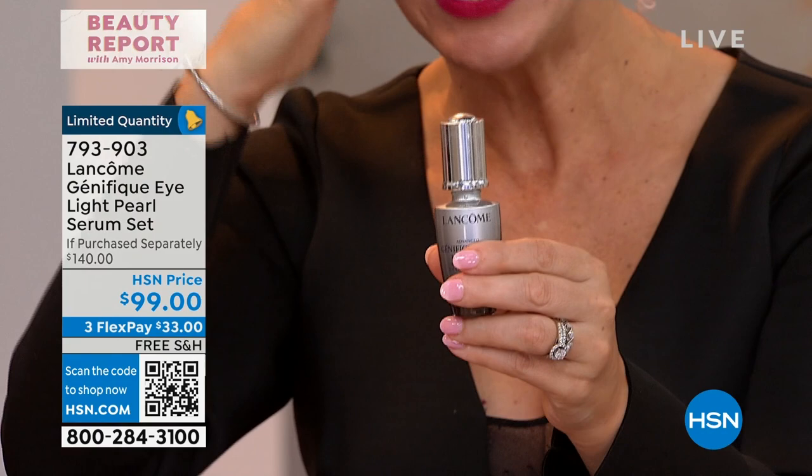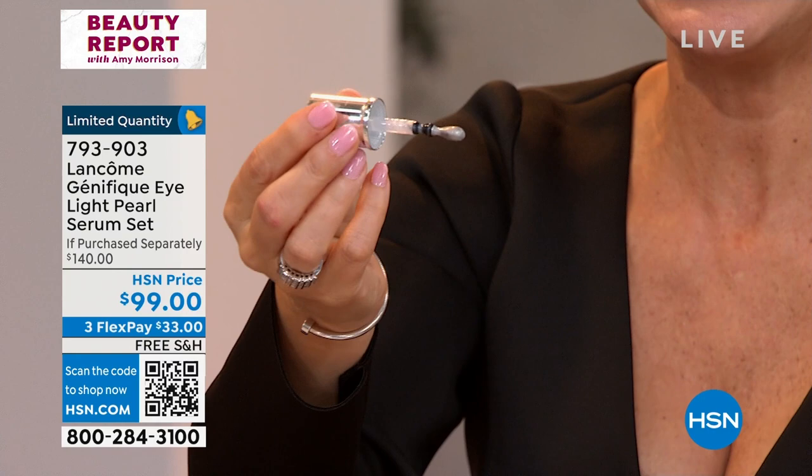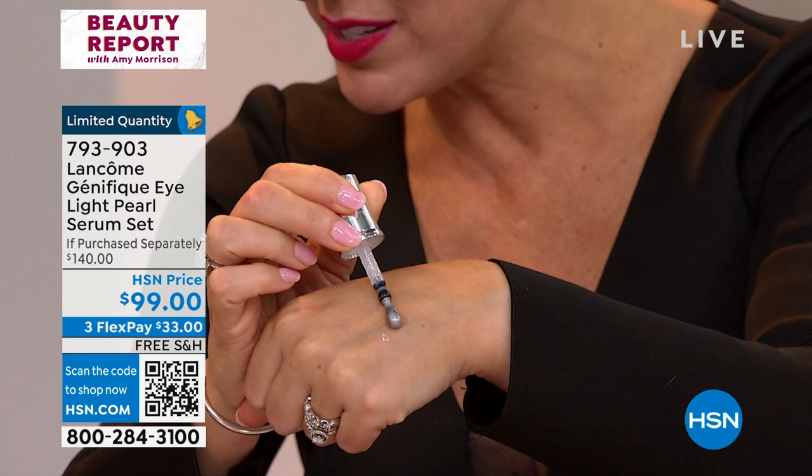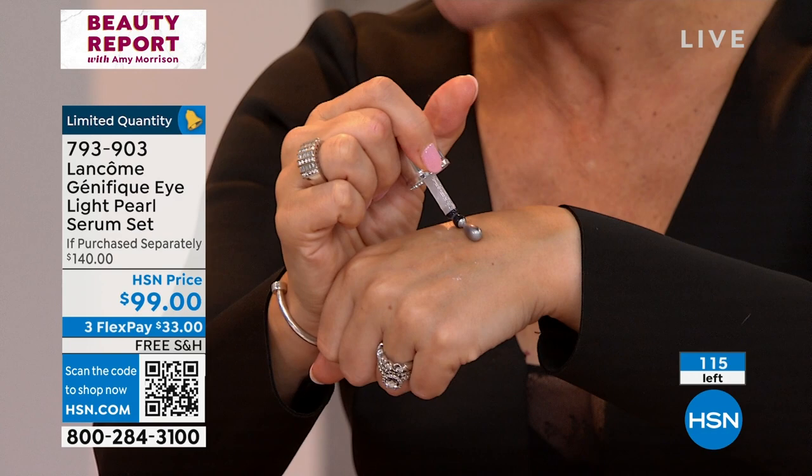What I want you to do is open it up. I want you to swirl the stem to remove the excess, and when you get to the pearl, that's where you want the product. It is a surgical steel pearl. It actually cools the eye area, so forget about those cucumber slices and those ice packs, okay? Nope. This cools the delicate eye area, and it's made to be, you can see the flexibility to it, it's made to get into little crevices around your eye area that your fingers cannot, very gently and delicately.